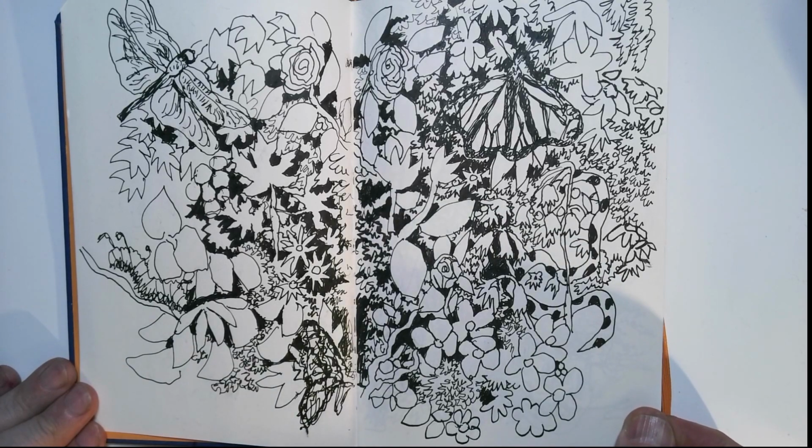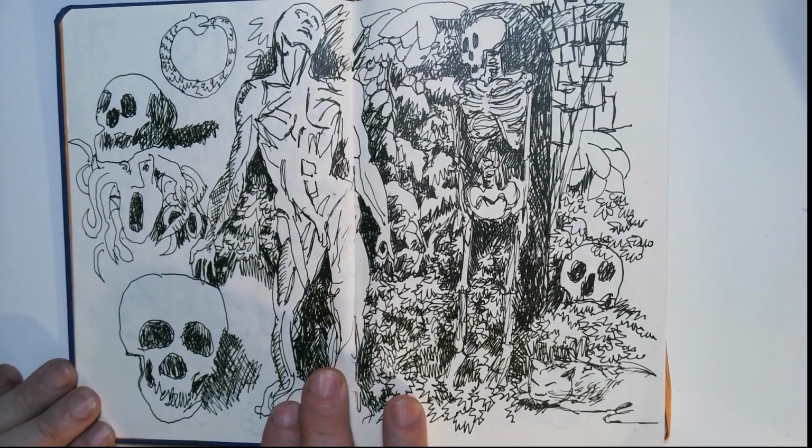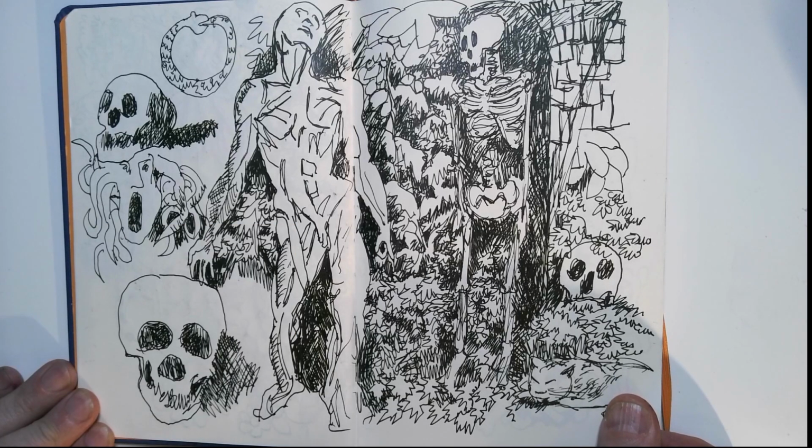I was also doing a lot of looking at anatomy drawings in the beginning of last year, looking at anatomy books, so that was something that was interesting me. And you can see at the top there, it's like the worm Ouroboros that eats its own tail, and then different things that came. This was actually stolen from an anatomy book, I think an 18th century anatomy.